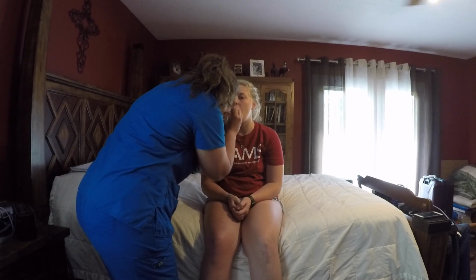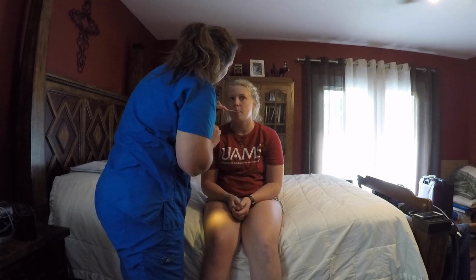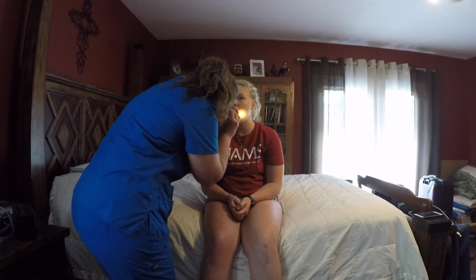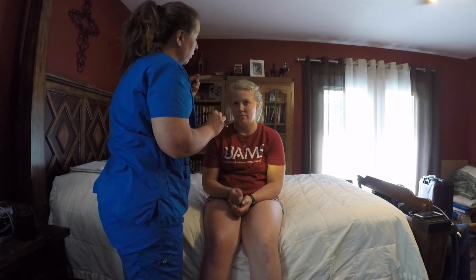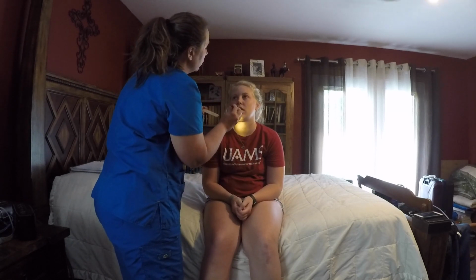So her pharynx is pink and moist. Her tonsils are intact at a +1. Okay, this time I'm going to push down your tongue. I want you to say ah. Say ah for me. Ah. Okay, I'm able to see the uvula move up, indicating that the vagus nerve is intact as well as the glossopharyngeal nerve as well.